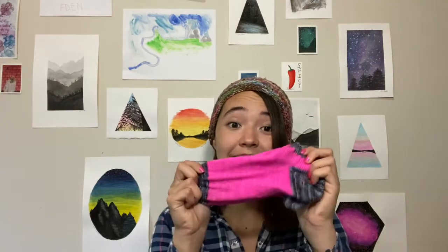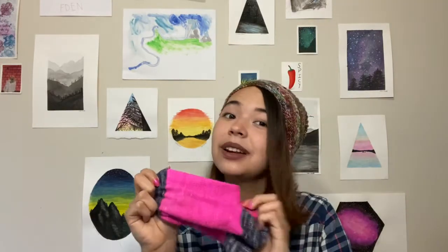My boyfriend's socks, they blocked really well. And I was able to get them to him, and I was able to finish these on time so that we could wear our matching socks. You can see the picture on my Instagram. And he loved them, and they fit perfectly, so I'm super happy about that.